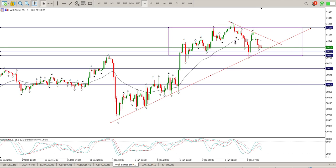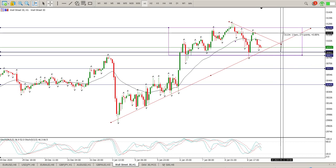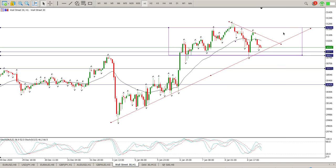So at the moment, this is exactly what we're looking for. We're looking for a pullback, and we've got this gap up here. That's going to be a very juicy trade. Even if we get back down to that area and the buyers start coming in, that's a 280 point trade potential. So anyway, trend is up. I'm looking to buy. We do have a bit of a consolidation triangle forming inside a range.